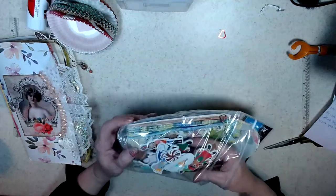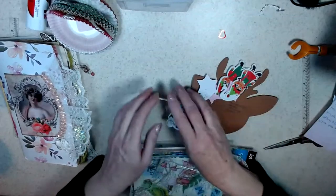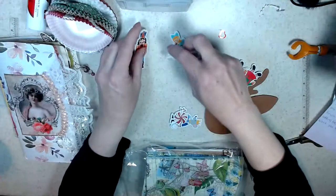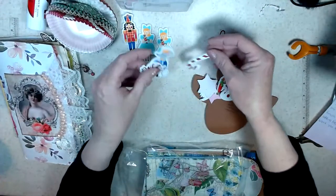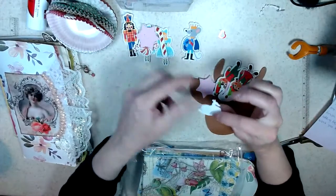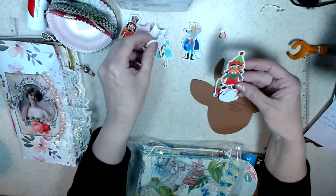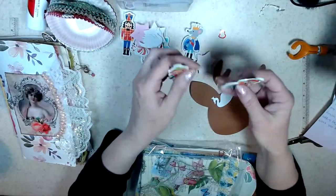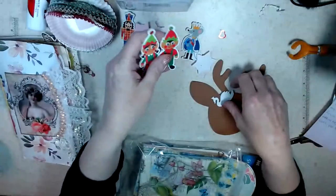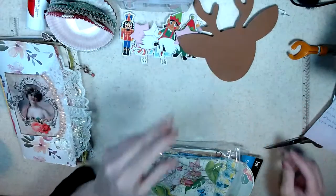Oh, and look at these little foam pieces. She sent some more Christmas items. Oh, it's the little Nutcracker Girl and a toy soldier. Oh, and here's the Mouse King from the Nutcracker. Some little stars and a little swan. Oh, look at them. Aren't they adorable? Look at these two. Aw, I love them. And here's a deer head.